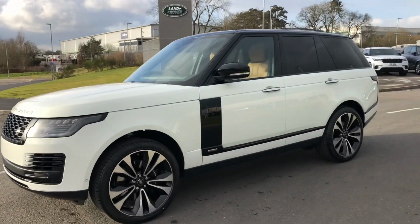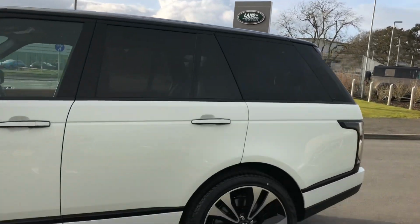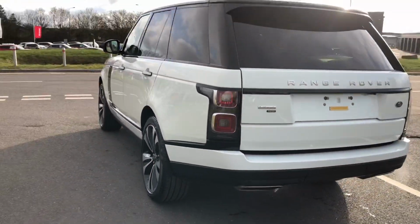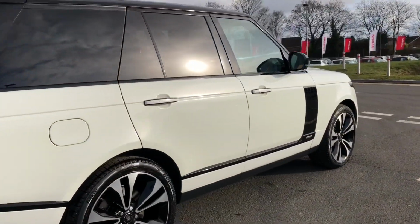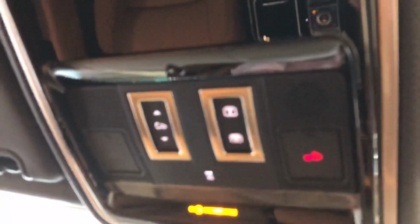Here we have the Range Rover 50 in Devos White. You have 22-inch alloys with a diamond turned finish, a powered tailgate, privacy glass and keyless entry. Going inside the vehicle, you have 50 tread plates and a vintage tan interior, along with a sliding panoramic roof, which is great for letting in more light.